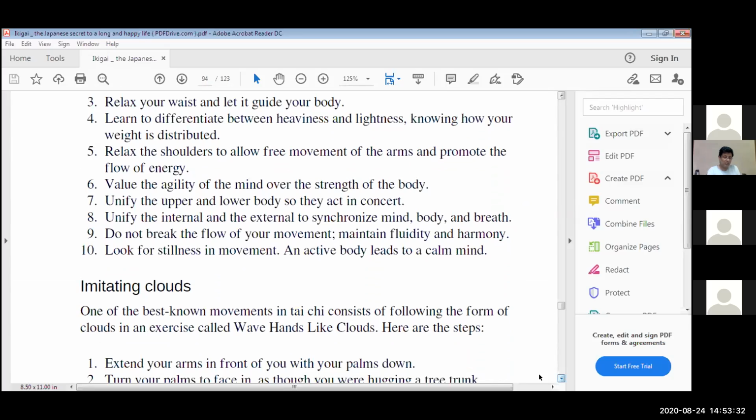4. Learn to differentiate between heaviness and lightness, knowing how your weight is distributed. 5. Relax the shoulders to allow free movement of the arms and promote the flow of energy. 6. Value the agility of the mind over the strength of the body. 7. Unify the upper and lower body so they act in concert. 8. Unify the internal and the external to synchronize mind, body, and breath.